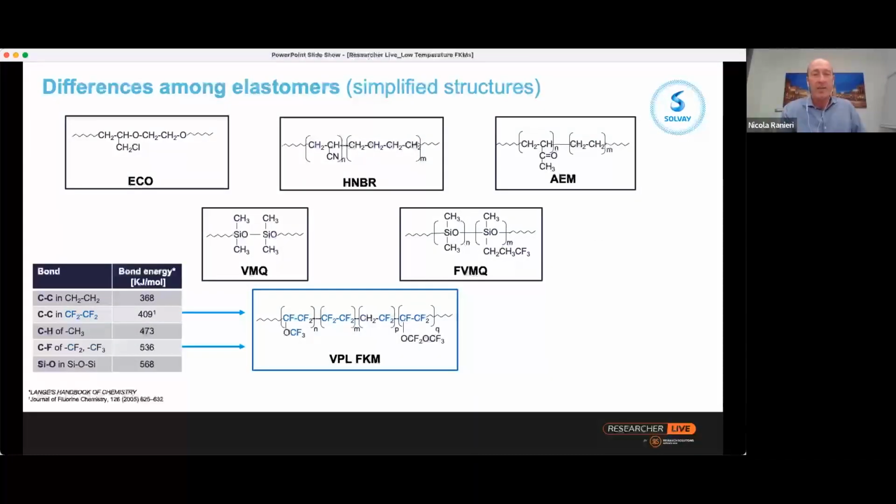And this is a very simplified scheme of how these polymers are made. And my point was to describe the intrinsic property of VPL fluoroelastomer, that is indeed the carbon-fluorine bond. So we are really talking chemistry now. And the energy of the carbon-fluorine bond, so how much is required to thermally destroy this bond, and so to destroy the polymer itself, is the highest energy in the organic chemistry.